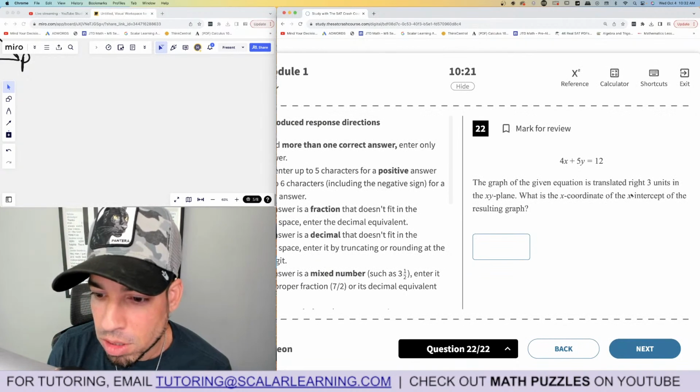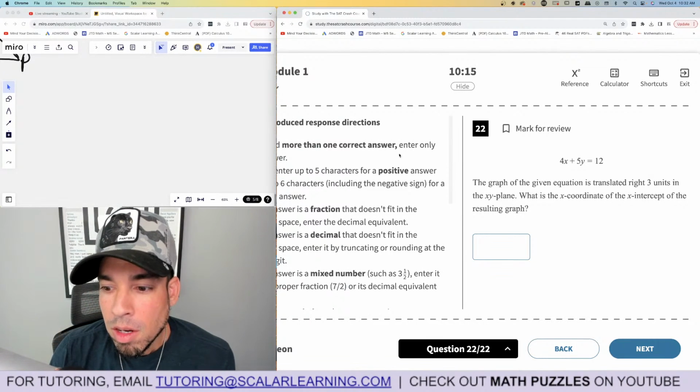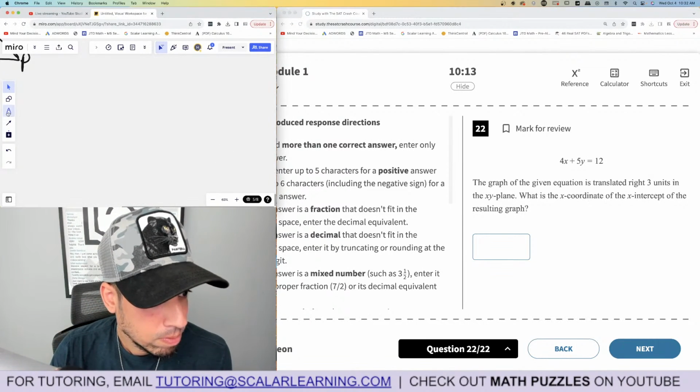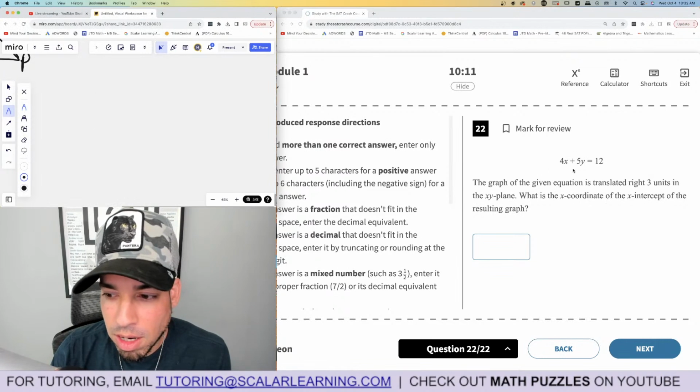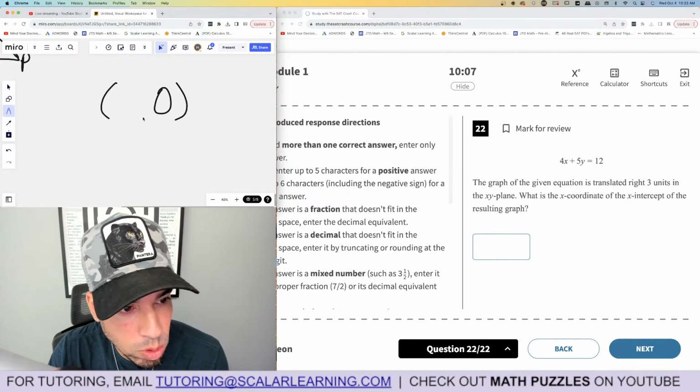Translated 3 units in the xy plane. What is the x coordinate? Okay. I'll show you a couple ways to do this, all right? Number one, I can just calculate the x-intercept right now. What is the x-intercept? The x-intercept occurs when y is equal to 0.